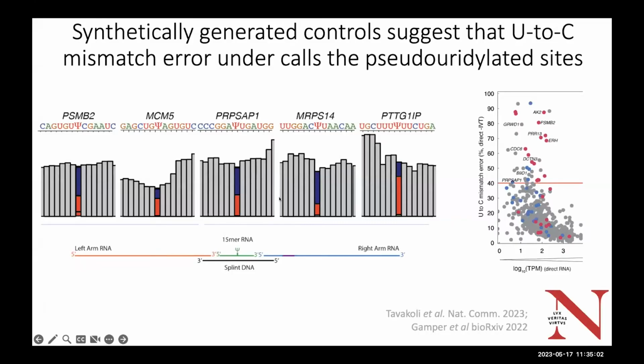And for each of these genes, the percentage that it's getting miscalled as a C is different. So we know that the method is not quantitative as is, but what we can generally say is that it's always undercalling the psi. So we can make some semi-quantitative measurements from this data directly without doing any kind of intervention. We can say that everything that has a U to C error of higher than 40% is very highly modified, or it has high occupancy at that site. And that could lead us to some biological insights already.